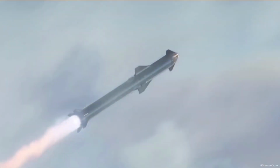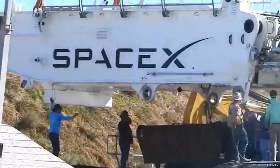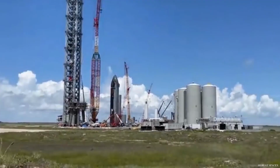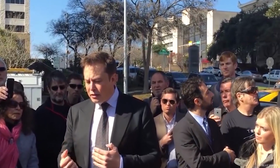Musk has also stated that his company intends to launch unmanned missions to Mars in 2024, followed by crewed missions in 2026. That is without a doubt a tall order, and such a strategy necessitates a rigorous testing schedule. However, if the latest news from South Texas is any indication, SpaceX may be able to meet those deadlines.